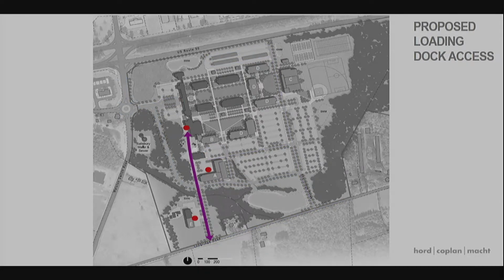Loading docks and access. So with one of the new buildings being Building A, the newest building that we're planning, the Applied Technology Center, we're going to have loading and unloading for that particular facility because of the type of training and education, the construction trades and those sorts of things. So we're going to need to be able to unload and load things there. So we asked the consultants to site that building for us. We knew we wanted the building. We didn't know where it would be best suited on campus.